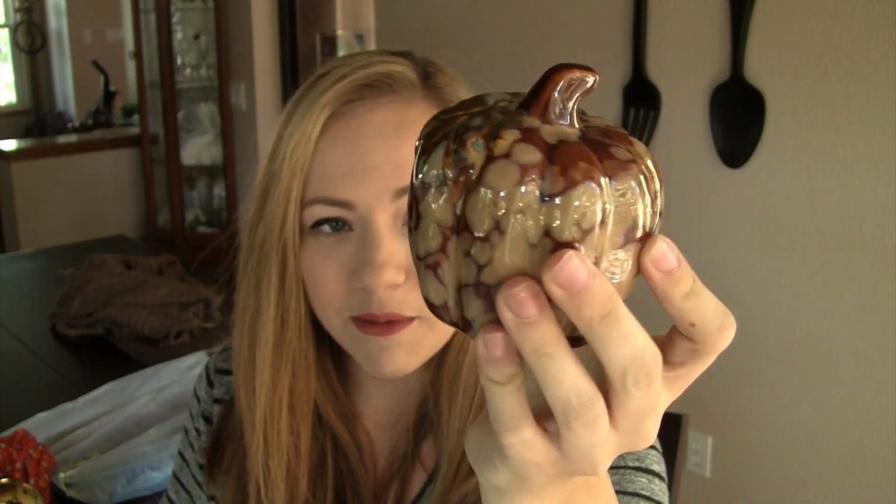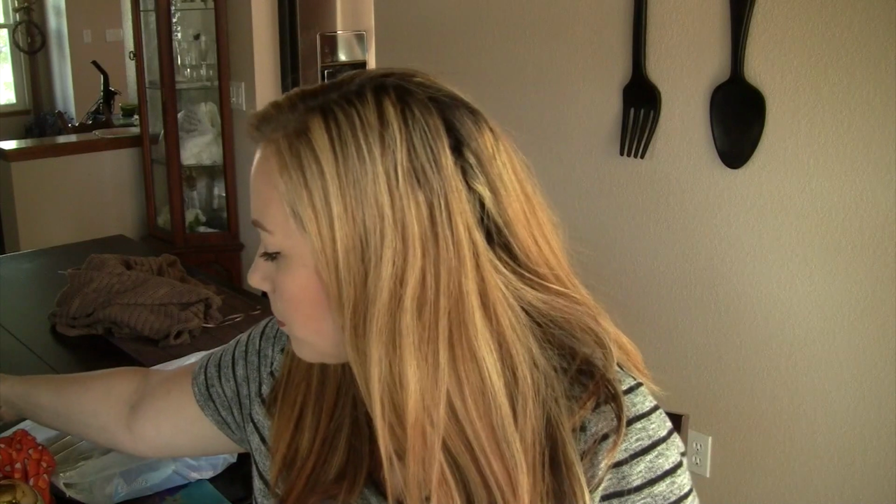We're hosting Thanksgiving at our house this year, so some little tablescape stuff, you know. So I got that one. I thought it was very pretty, and they had a ton of different little pumpkins, but not the metallic ones. So I got that and I thought it was really cute.